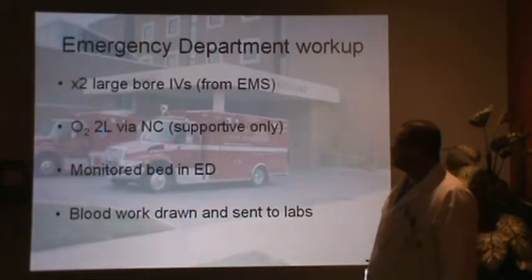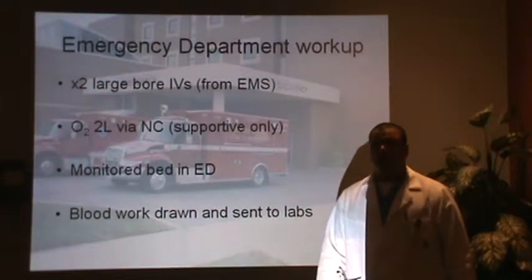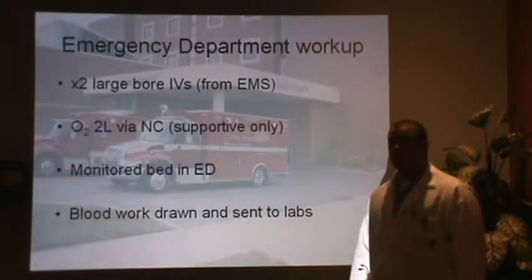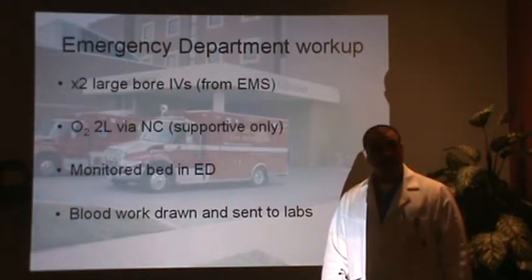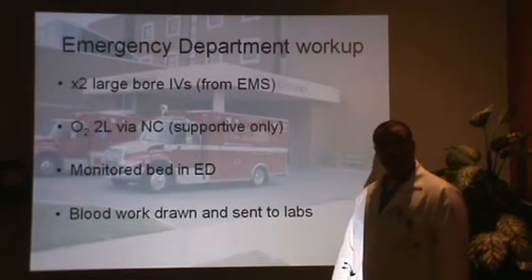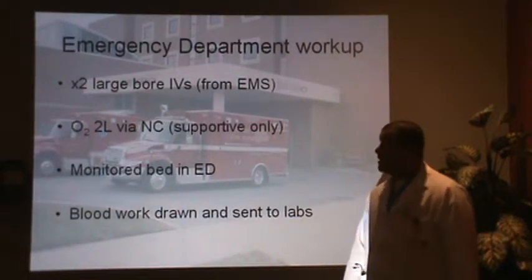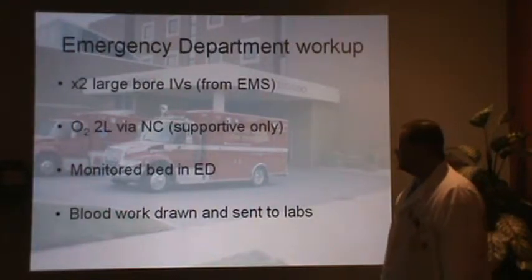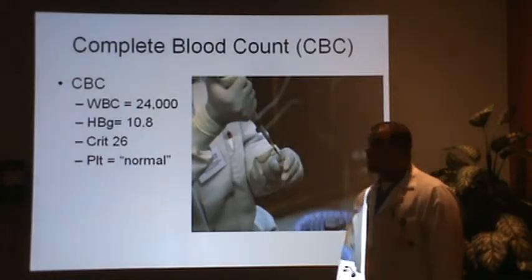Two large IVs were started by EMS, which is always nice when those guys do that. I've always lectured to the EMS guys, it's the bore of the IV, not the length of the IV, with regard to fluid resuscitation. So if these guys can get 18s or bigger in these patients, that's wonderful. He had 2 liters of nasal cannula oxygen, monitored bed, and blood work was drawn and sent to the lab.